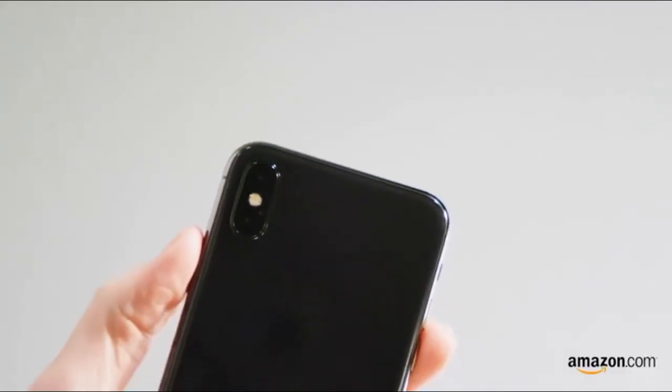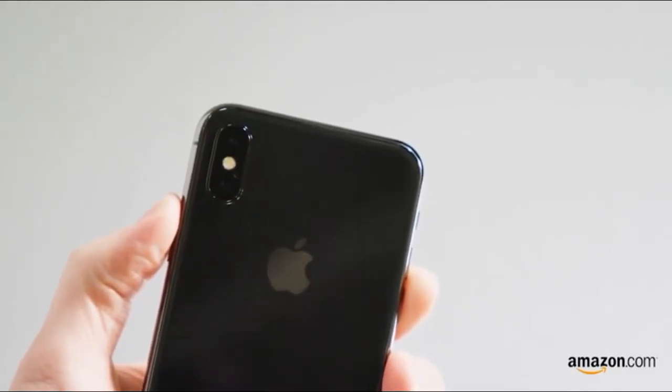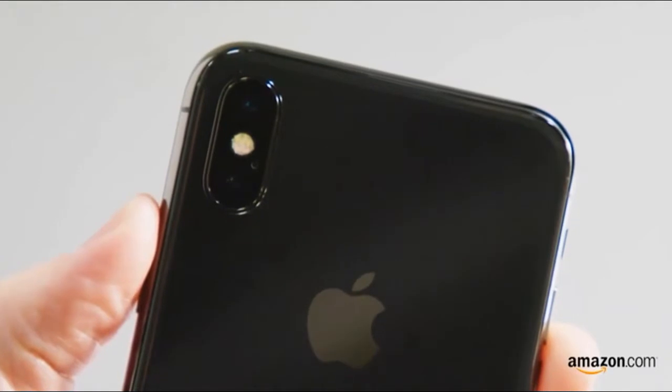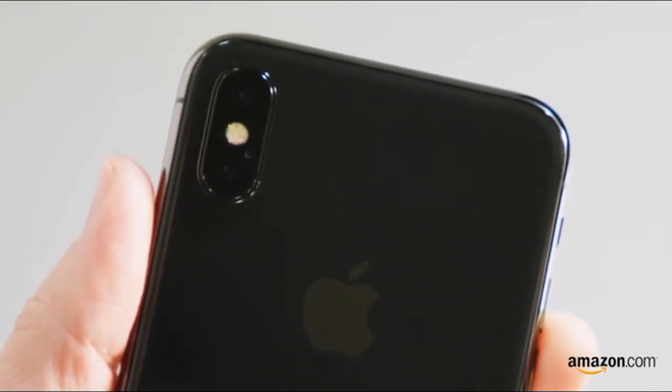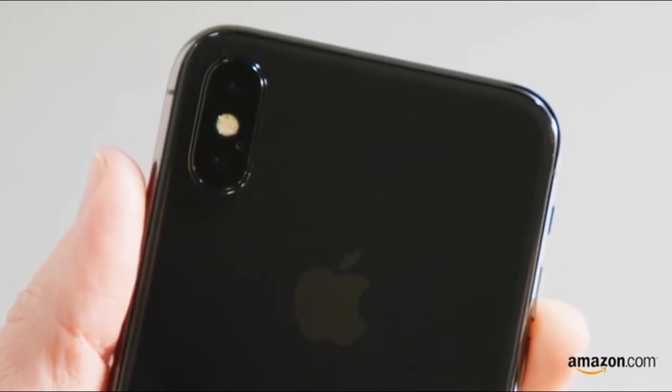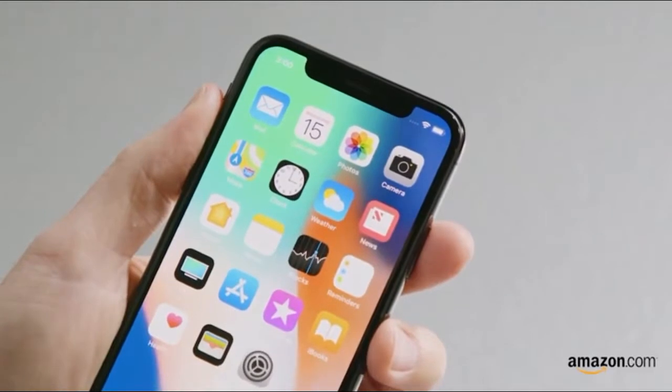The rear cameras have optical image stabilization and fast lenses for taking pictures and videos in low light. The wide-angle and telephoto cameras enable both optical and digital zoom of up to 10 times for photos and 6 times for videos.